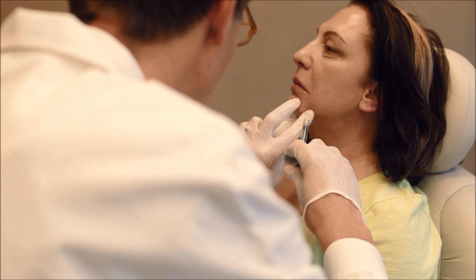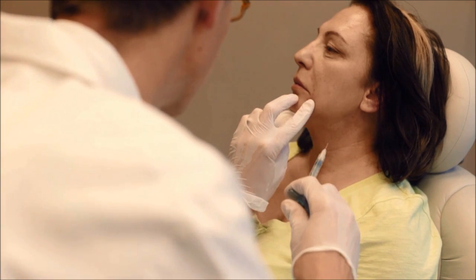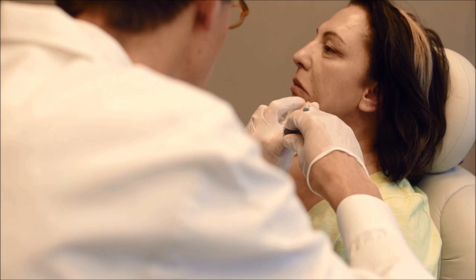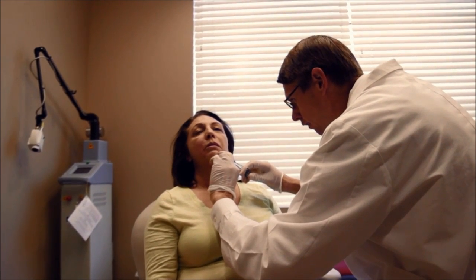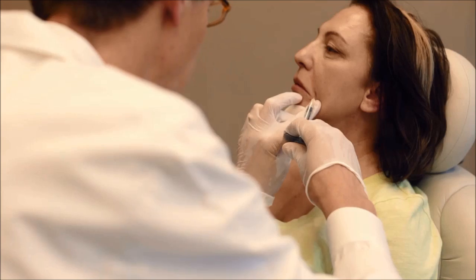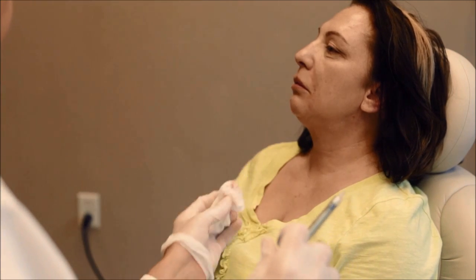This type of filler can last anywhere between 4 months and a year. It just depends. Some people break it down more quickly than others, but for most people, we get about 6 months out of it, I would say, and it holds pretty well. It also has been shown to stimulate collagen after repeated injections, and so that's one of the other benefits of filler injections.